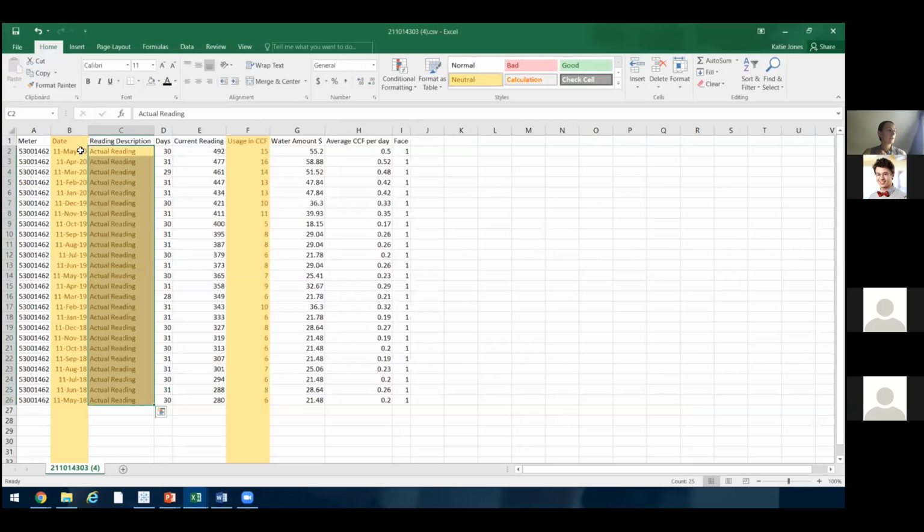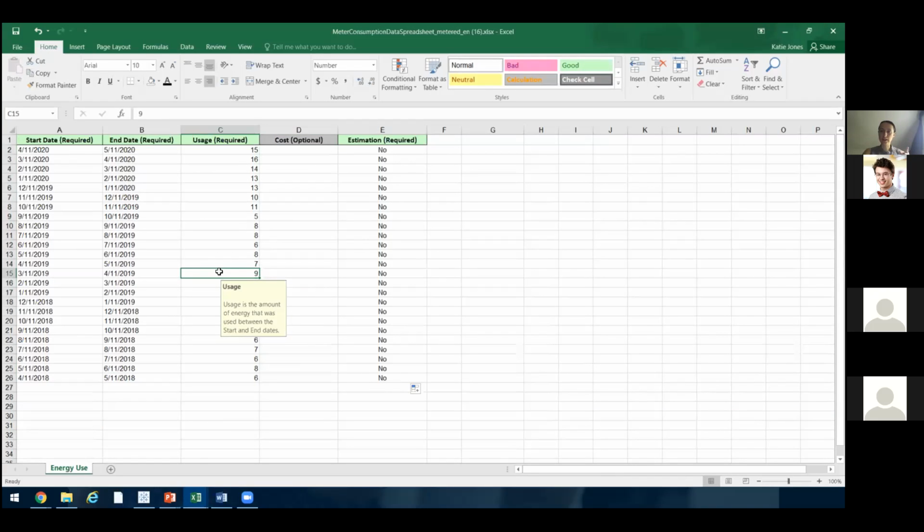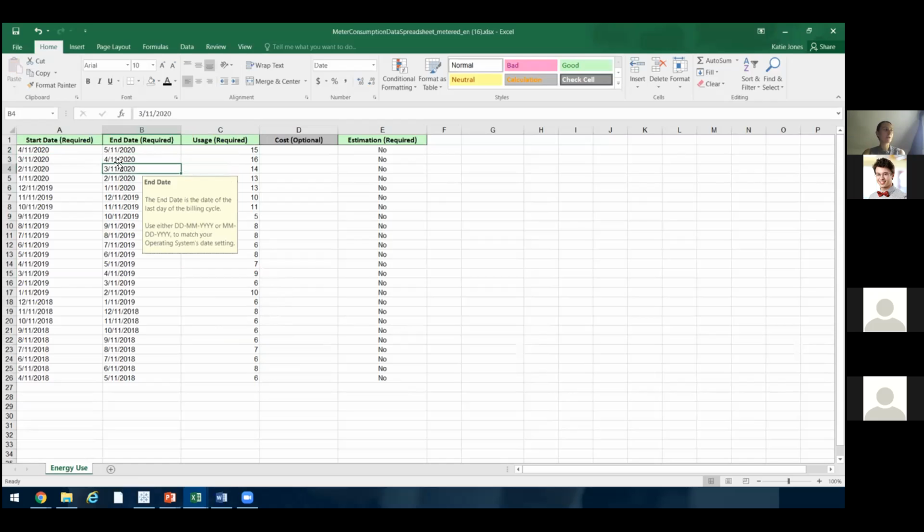Okay. So again, here's the data that I got from the city. These are the dates they gave me. These are all end dates. And I know that those are end dates, and I put them into the upload template as end dates. The thing I also know is that the end date for one meter reading is the start date for the next. So that means that this end date of 4/11/2020 is also actually the start date for this meter reading. So if I copy paste this over to my start date column, it then makes sense, right? I have a start date of 4/11, I have an end date of 5/11. So I could do that all the way going down, or I can just copy the whole thing and paste it here.